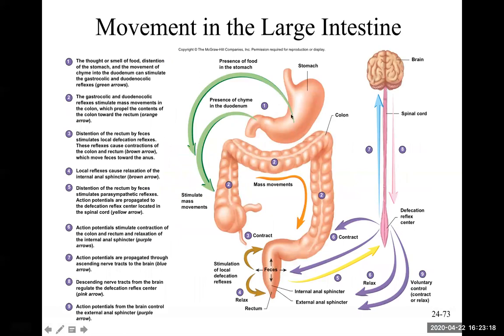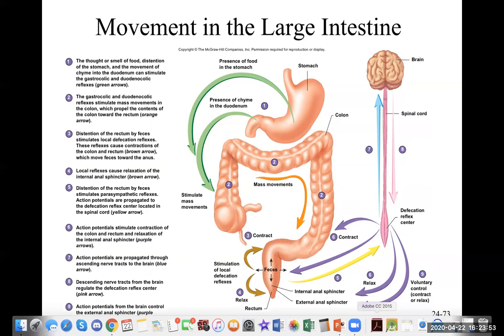Right, so here it is. Presence of food in the stomach, new food, then we stimulate mass movement. This is the gastrocolic. Then when the food goes in the duodenum, duodenocolic. Both allow us to have this mass movement. So then that old food goes from the distal ileum into the large intestine, into the rectum, which then causes a stretch of the rectum, which then sends that signal to your brain, and then your brain sends a signal to go number 2.